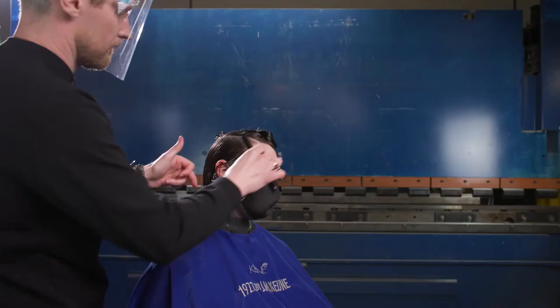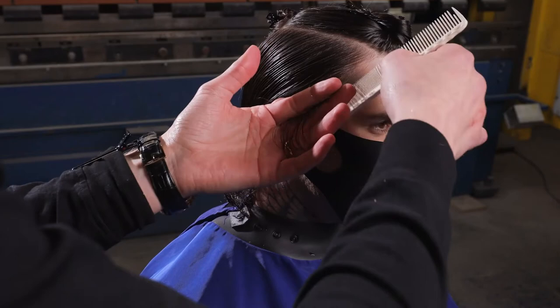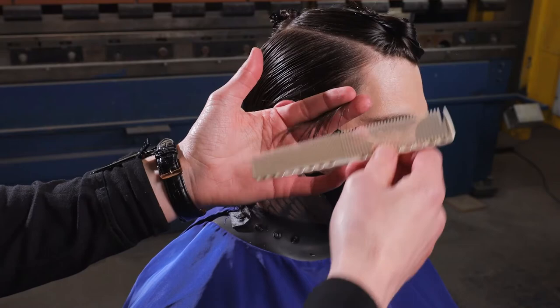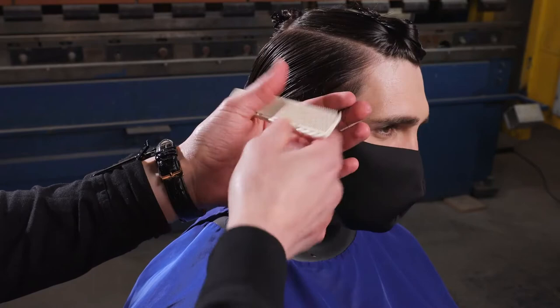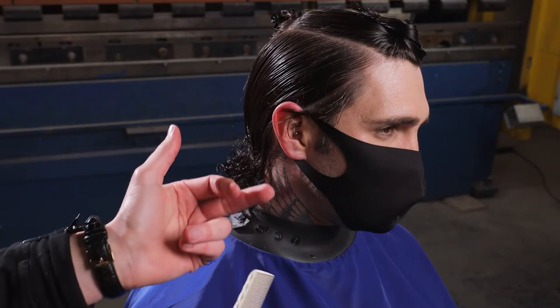So we're going to begin with our first section diagonal for our guideline. So I'm going to analyze the length that I want. It's going to be very slightly longer towards the top and shorter towards the bottom, only very slightly because I'm creating a much longer length. So I'm not going tight towards the scalp. So analyze my length and cut my first guide. I want enough length just to tuck around the ear, basically.